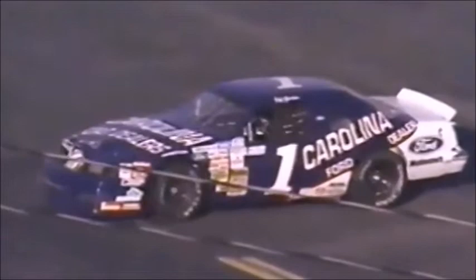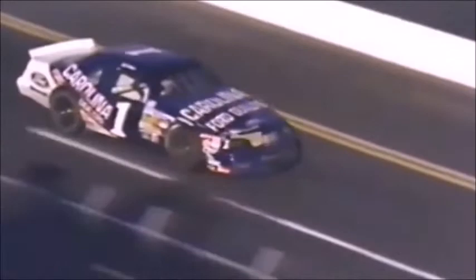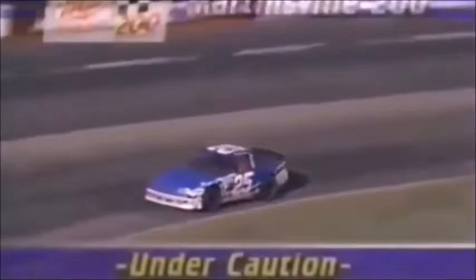It looked for a moment like 44 Bobby Labonte might have been the big winner in all that when he dove down. Oh, and we have got a spin. It is Jeff Gordon in the number 1 Ford. Has spun out. Everything looks all right. A little damage to the right front corner of the car, but that will bring out the caution flag. Exactly what Kenny Wallace didn't want. Stay with us. There's only a couple of laps remaining of the Martinsville 200.